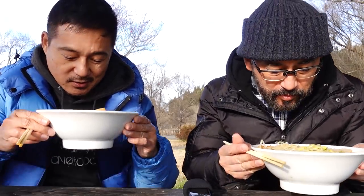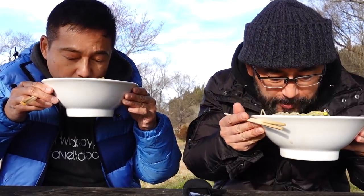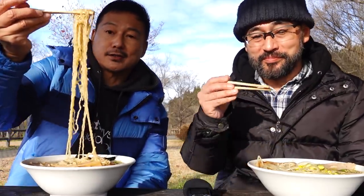Okay, well, let's get started because it smells amazing. Yeah. Itadakimasu. Soup first. Delicious. So they don't give you the renge, the spoon. Ah, okay, that's good. The soup is very light, but very flavorful broth. Soy sauce based. For me, a little bit of a nostalgic flavor. Authentic Japanese soy sauce ramen taste, done very well. Okay, itadakimasu.